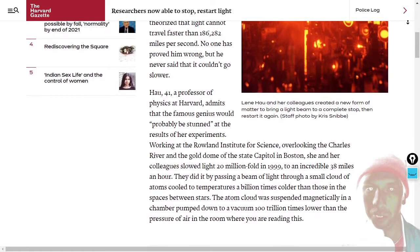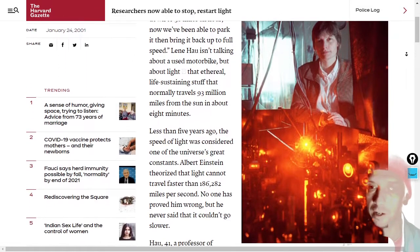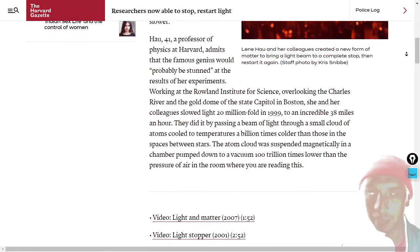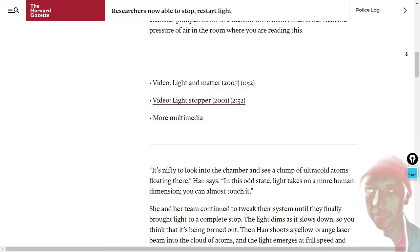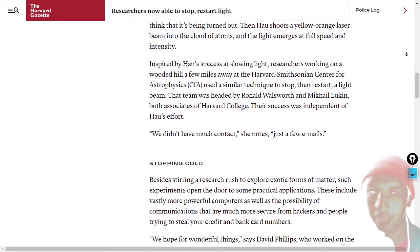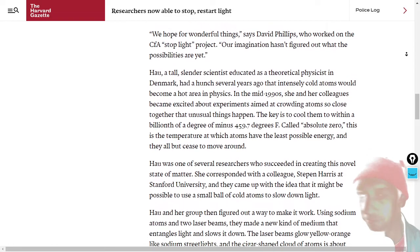So perhaps check out this article from the Harvard Gazette. The title is, Researchers Now Able to Stop and Restart Light. So basically what they did here, folks, is they had a laser and a magnetic medium through which the beam of light passes and a sensor. And they were actually able to have light passing through the magnetic field, turn off the laser, turn off the field, and find that light found its way back to the sensor. So light was paused, folks. They stopped light entirely in this experiment.